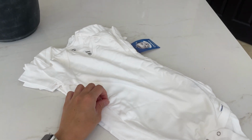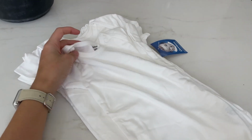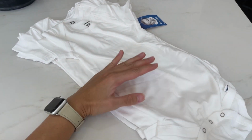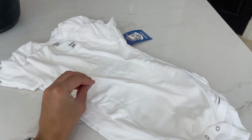Hey guys, today I'm going to do a quick review of these onesies that I just got in the mail for my baby. These are 24 months. I just wanted to make this quick video just to talk about how great these are.